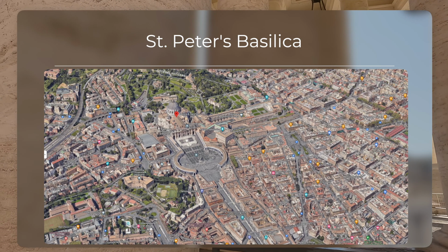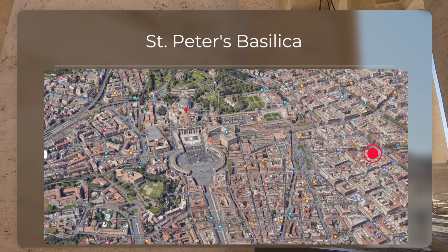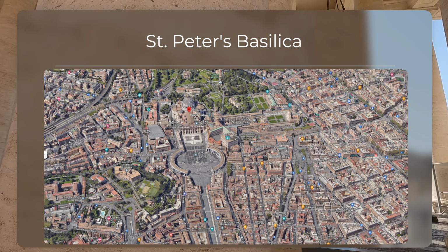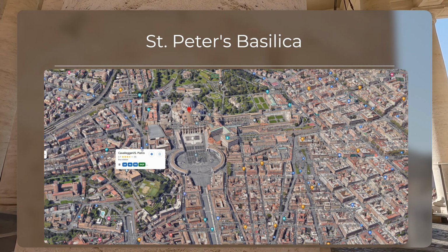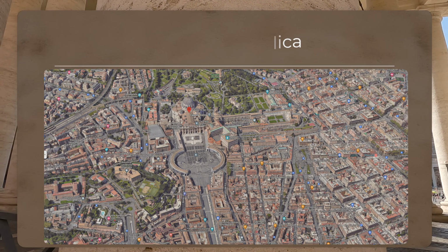Besides walking, the best ways to get to the basilica are by metro or bus. The closest metro station is Ottaviano from Line A Red and is about 900 meters from the basilica. If you prefer to take a bus, get off at the Cava Leggeri stop with the bus lines 40 and 64, or you can take the lines 30 to 81 or 982 and get off at Piazza del Risorgimento.